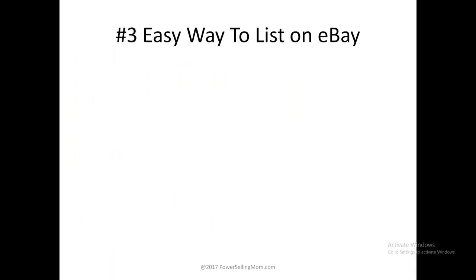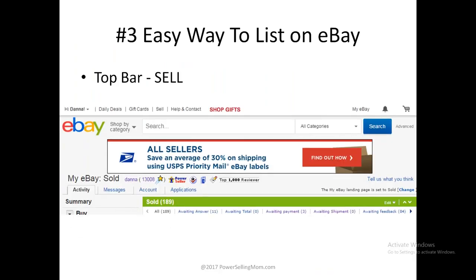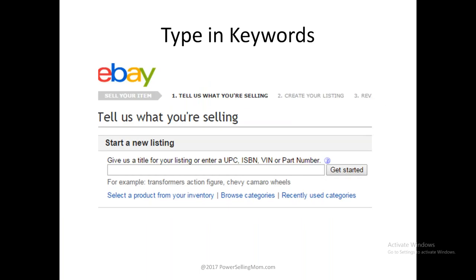The number three way to list on eBay is to go to the top bar on any eBay page, and you'll see the word Sell. And all you do is click on that. And when you click on Sell, it will ask you, what do you want to sell? Now, eBay has made listing so easy nowadays that they're going to practically hold your hand. There are going to be little pop-ups that will guide you along the way, and they'll make suggestions. And you can take it or leave it, whatever they suggest.